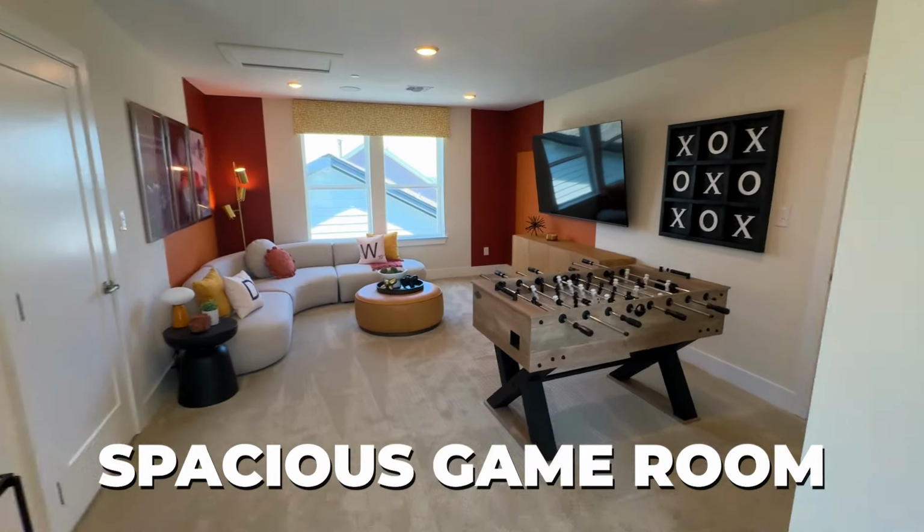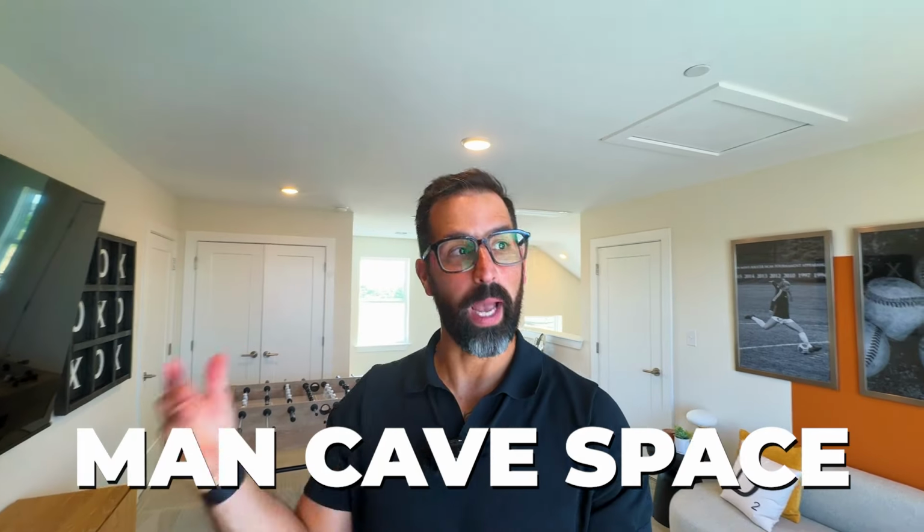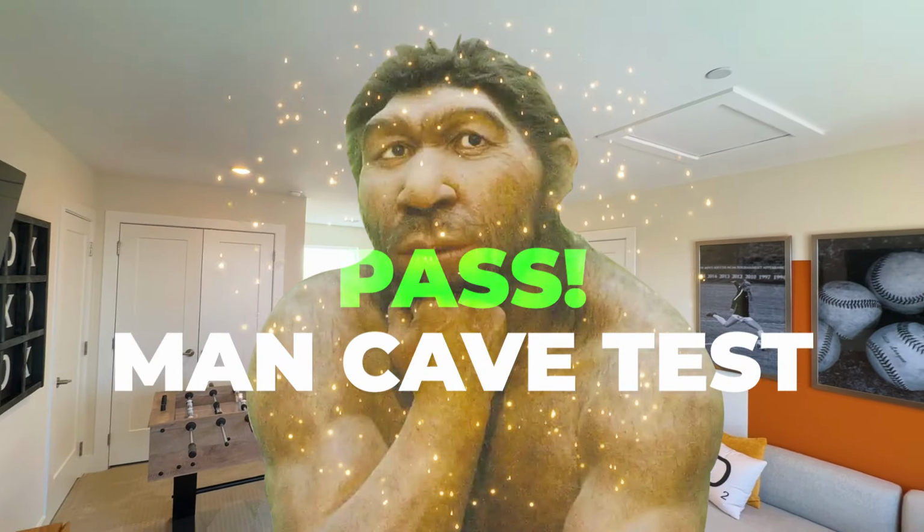Super spacious game room / loft. And you know what? We are gonna start a new tradition here in this channel, and we're gonna name this space the man cave space. So any home that we find a space like that, we're gonna rank it, and this one definitely passes the test. Oh, the man cave. So, yes, I just growled on camera.